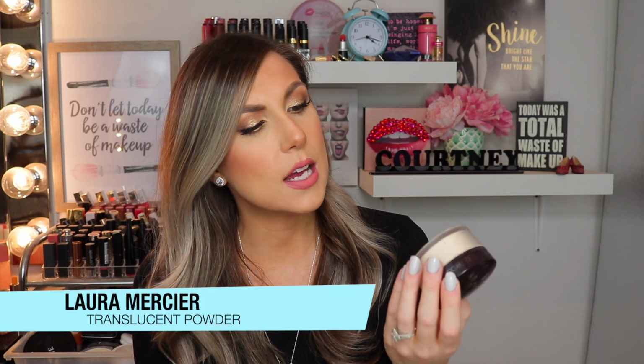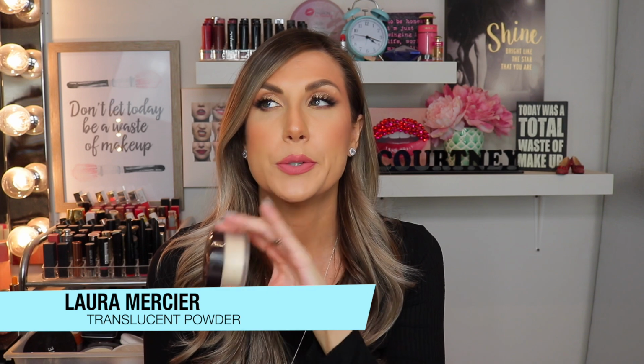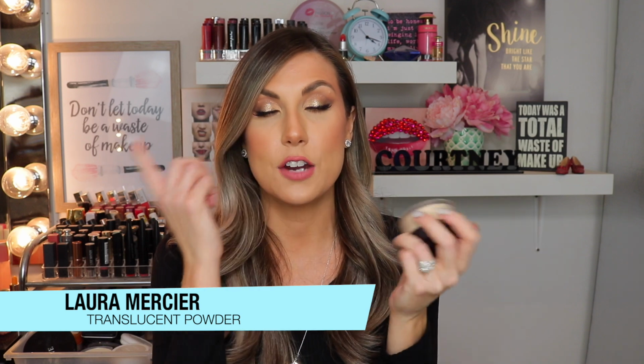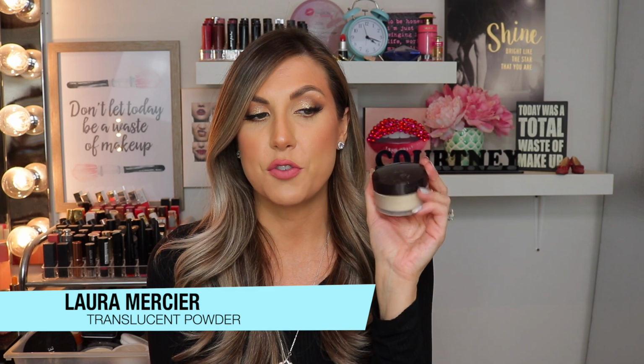Then I have the Laura Mercier Translucent Under Eye Powder. Also love this. I stopped using this years ago, don't know why, but Shoppers Drug Mart now carries this, so I got a new one and I love it. I've been baking with this, just patting it underneath my eyes, letting it sit for a minute and brushing it off. I love this, especially for the under eye. You cannot go wrong with this powder, and you get a whole lot and it lasts a long time.